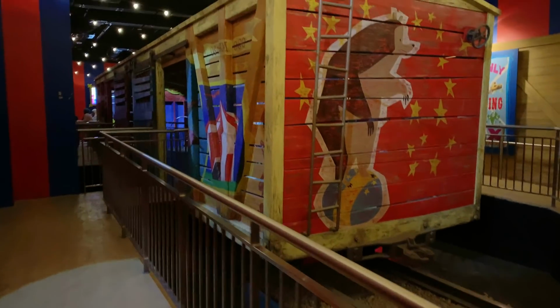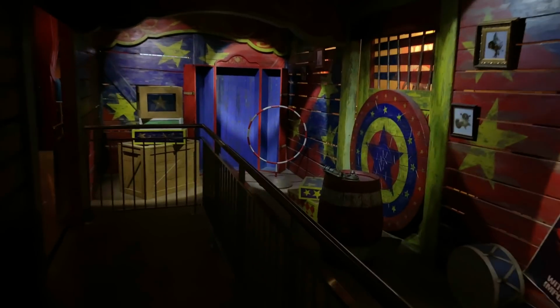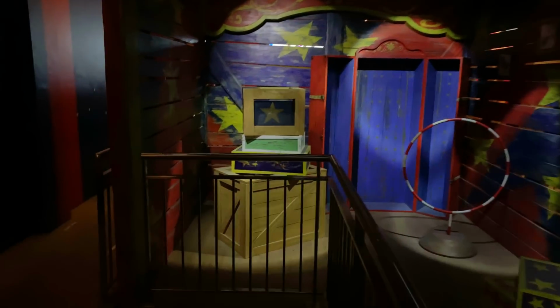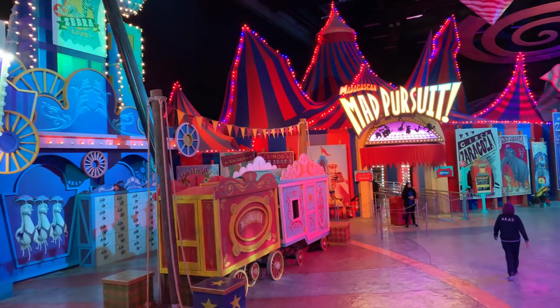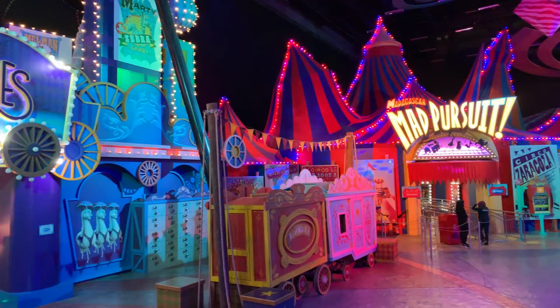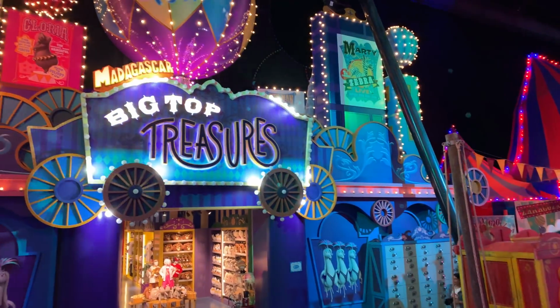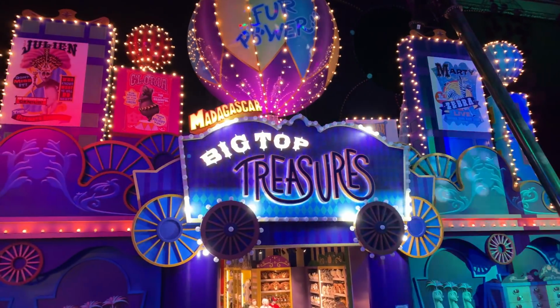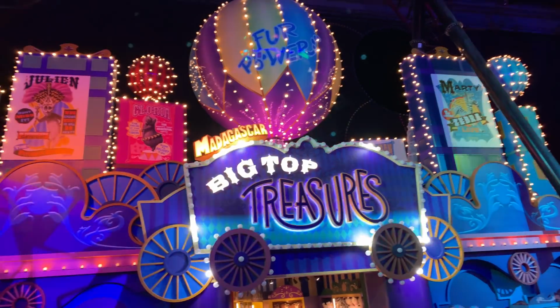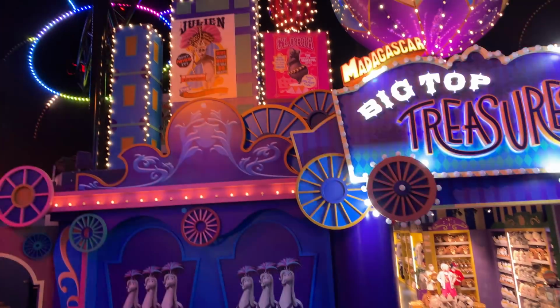The queue lines are amazing. Look at this. You actually have to walk through a real full railroad car, circus car, to get to the ride. Pretty cool. So the Madagascar Mad Pursuit, really excited about riding this because I had no idea what it was. We walked to the station and I was like, oh, it's a Eurofighter. That type of ride. That's really cool. It starts off with a little dark ride segment, and then it launches you, spoiler alert, a pretty decent sized launch and into the black abyss.